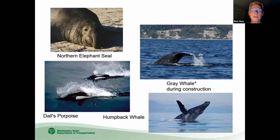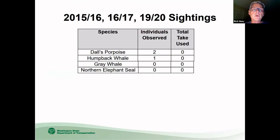And then some of our less common marine mammals for this project are the northern elephant seal, Dall's porpoise, humpbacks, and grays. And we know the grays aren't uncommon in the harbor, but our construction season generally ends at February 15th, and the Puget Sound grays usually come in after February 15th, usually early April, sometimes a bit earlier. So the reason they're uncommon for our project doesn't mean that they're uncommon in the bay itself. So during our project, we've seen only 2 Dall's porpoise, no harassment, only 1 humpback whale, no grays because generally we're done with our work before they come into the harbor, and no elephant seals to date.